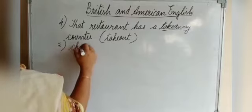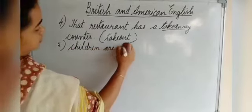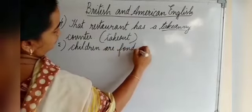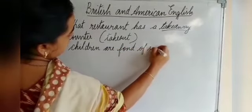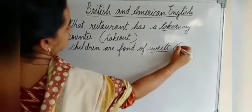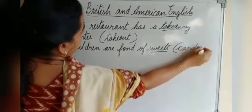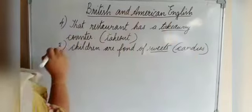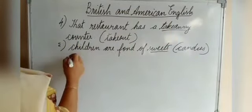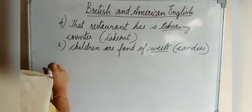Children are fond of sweets. Instead of the word sweets, the Americans use the word candies. So in the sentence it will be, children are fond of candies.